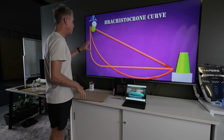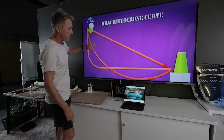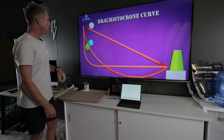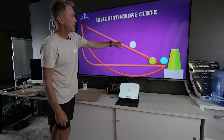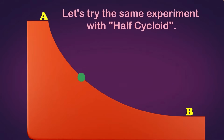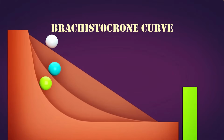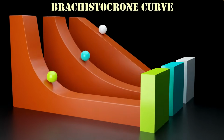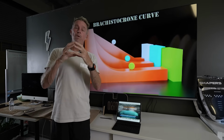So here's a video of these balls that are all rolled down at the same time, and if I play the video for you, you'll notice the green one's got the fastest acceleration, the blue one wins, and the white is the slowest. So in the videos, the cycloid gives you the quickest acceleration. Now the cycloid in this video is simply a quarter rotation of a wheel or a circle.